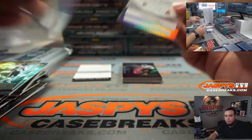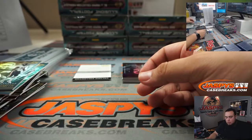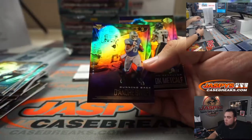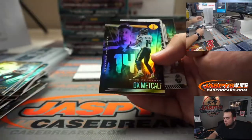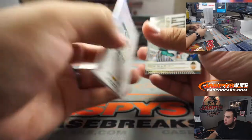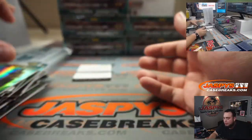Josh Jacobs, 314 out of 399. D'Andre Swift. DK Metcalf for Seattle. Are there any fillers on this? Yes, just the filler. That's the only thing I'm waiting on.